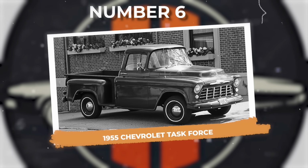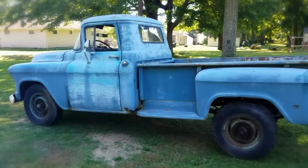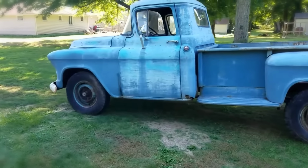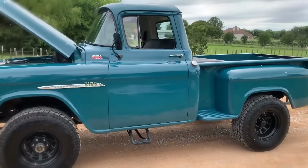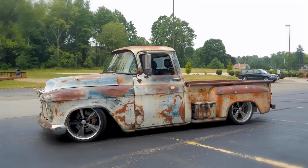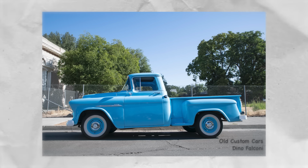Number 6. 1955 Chevrolet Task Force. The 1955 Chevrolet Task Force was part of Chevrolet's second series of trucks, introduced in the latter half of 1955. This series marked a significant redesign from the previous Advanced Design series, featuring a more modern look with wraparound windshields and a sleeker body. The Task Force series was produced from 1955 to 1959.